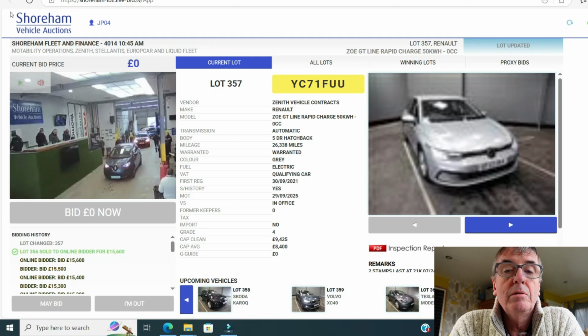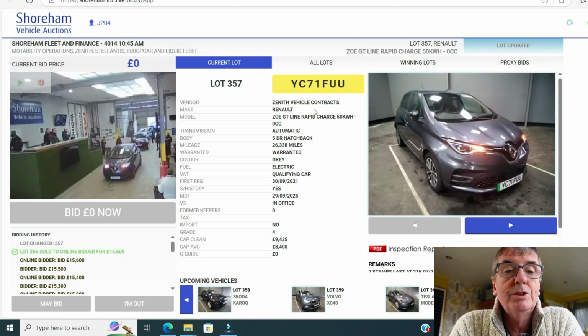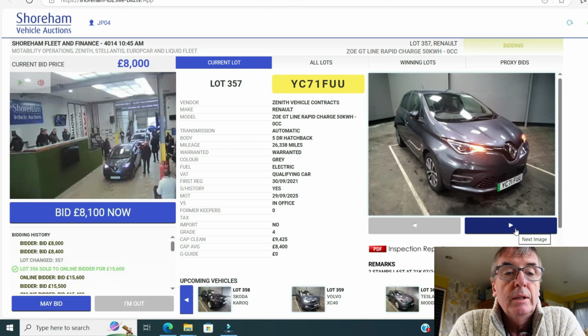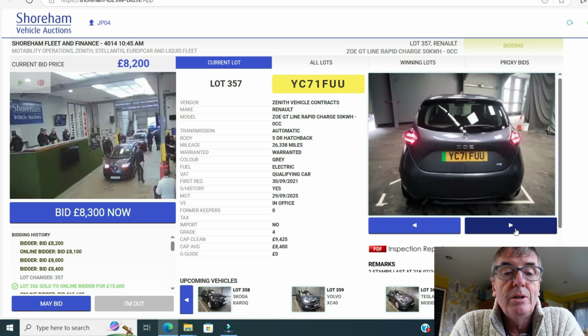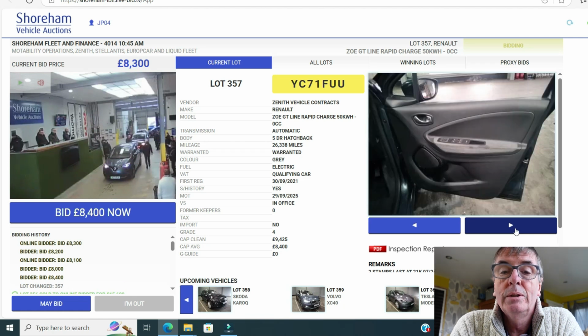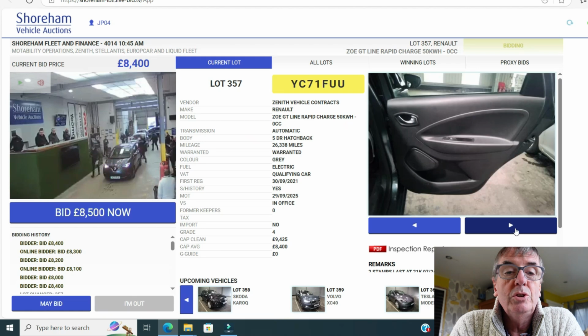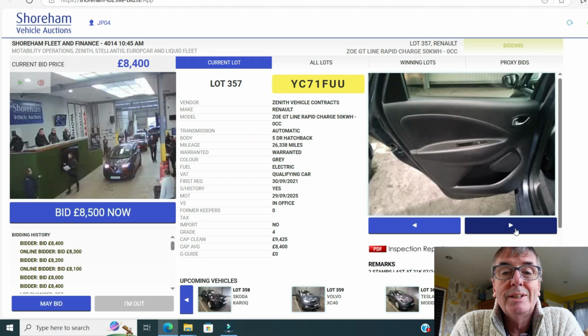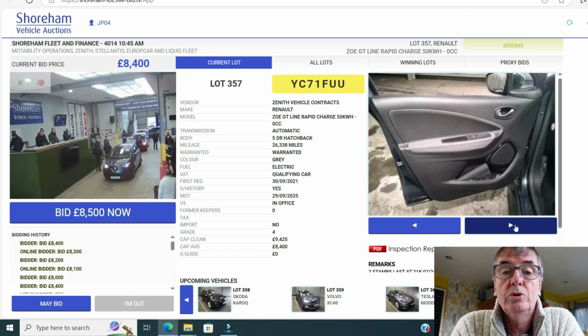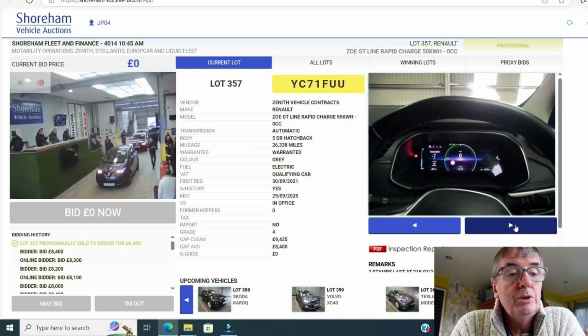Another Renault Zoe rapid charge, 50 kilowatt hour, 71 plate, 26,000 miles, GT line, in the grade 4. Average is 8.4 and cap clean is 9.4. Again, you do your research, see if it's got the heat pack fitted. Just be aware, I'd buy another one at 26,000 miles, but it's approaching 100,000 miles. Watch out for the motor bearings going and it coming to a sudden stop. Provisional 8.4.